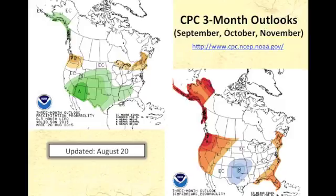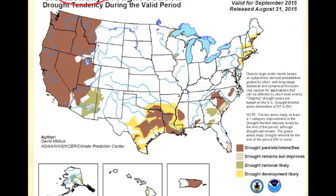Above normal precipitation is possible from much of the southwest into the southern plains with the continuance of El Nino, with a small area of below normal precipitation possible in the Pacific Northwest and in the Northeast. Equal chances of above or below normal precipitation are expected elsewhere.